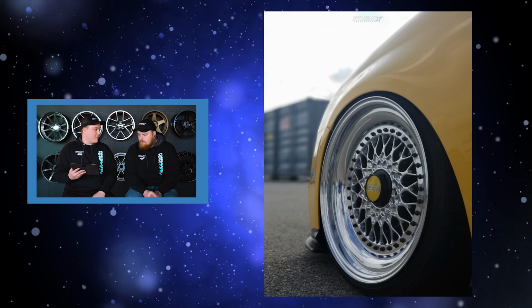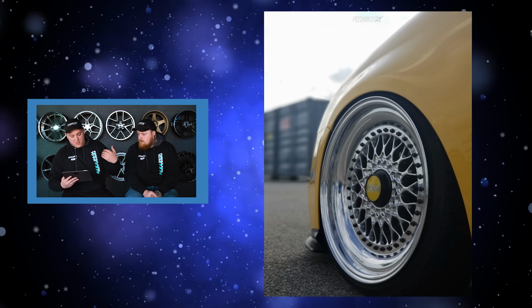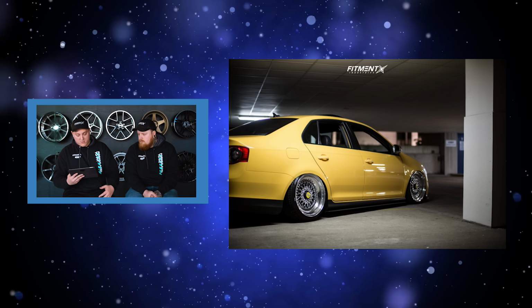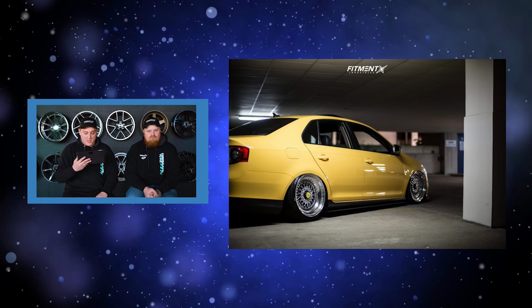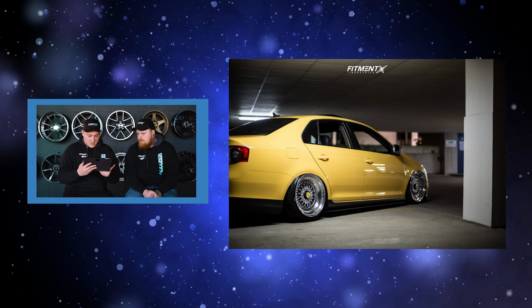I love all the other stuff that he's got done to it because it's not just aesthetic stuff. You got the stage 2 tune, you got the exhaust, you got the clutch, you got a whole bunch of other stuff going on. I think it all ties together really, and that fitment is just perfect, dude. Look at that. So, yeah, this is dope.